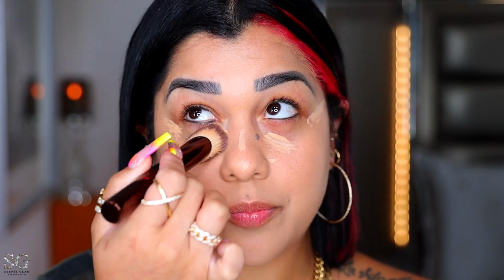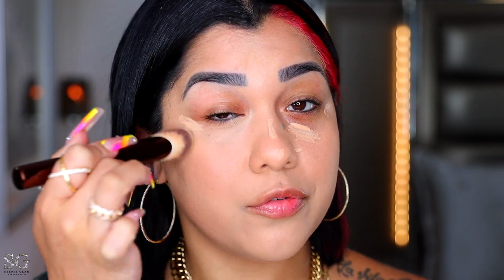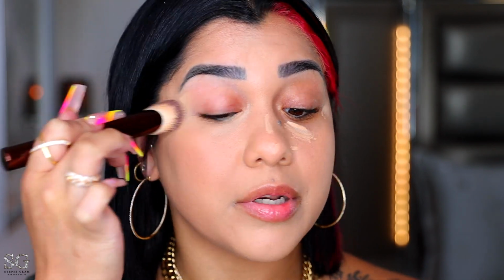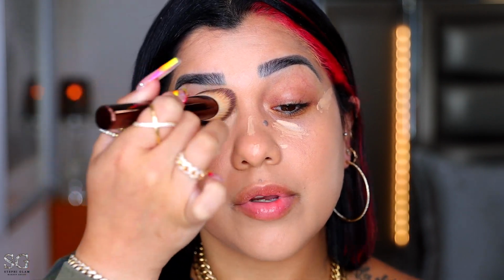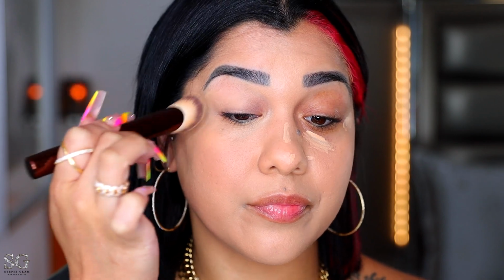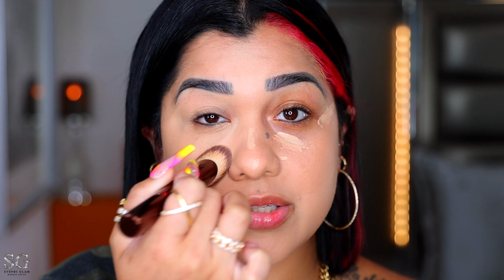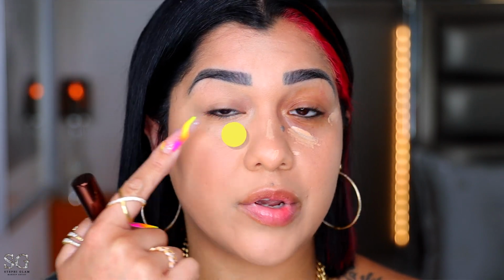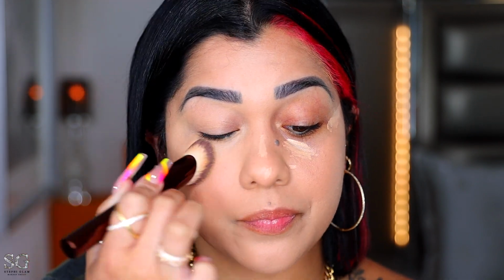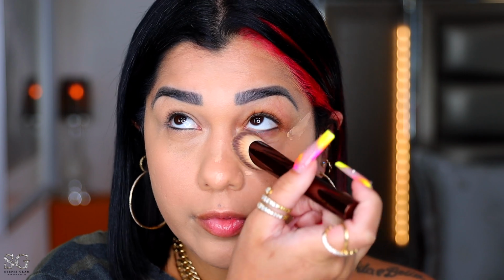Then now with the same brush, because I told you that this brush is so good for concealer, I'm gonna blend it. I'm gonna also apply a little bit right here on my lids. If I need more, I'll apply more, but always start with those 2 points. A little bit right here and a little bit right there. See, so after I'm done blending this, I'm gonna move right to the other eye.